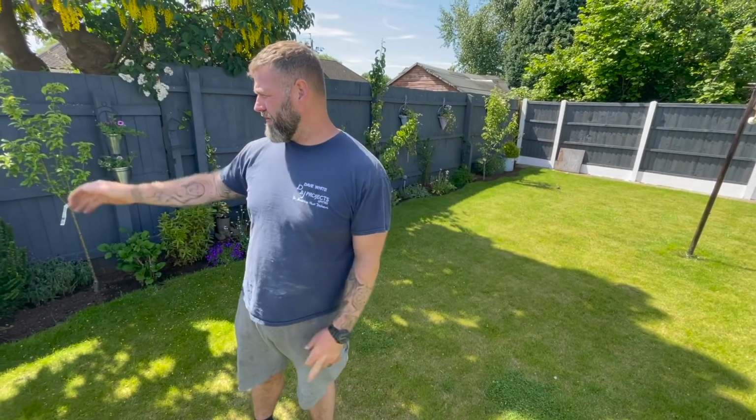Well, I've just marked that out, basically a rough idea where the slab's going to go. So we're extending this little bit here, bringing them out, taking it down there into that patio down there. So what we're going to do, we're just going to pull all this off and start again with the digger, and we'll catch up when we've done it.